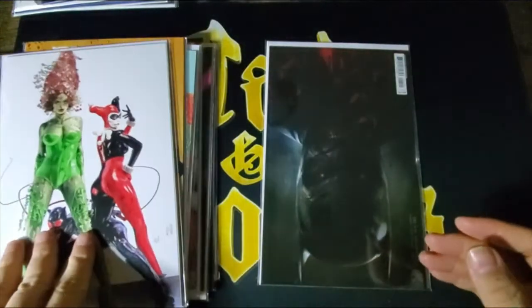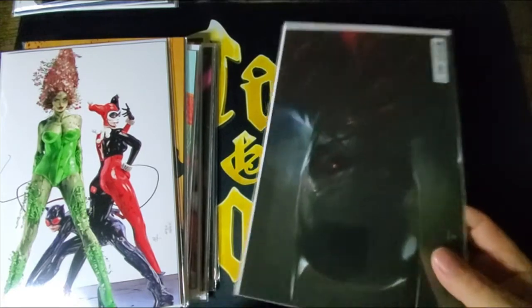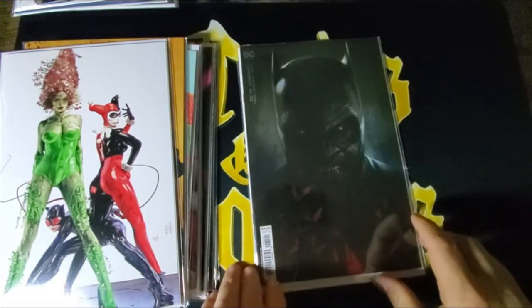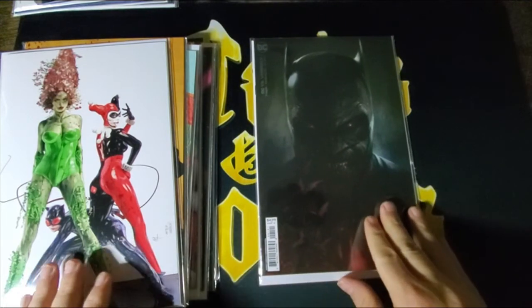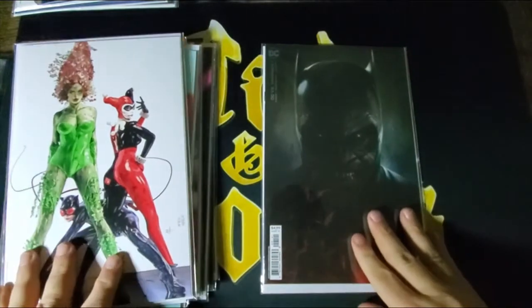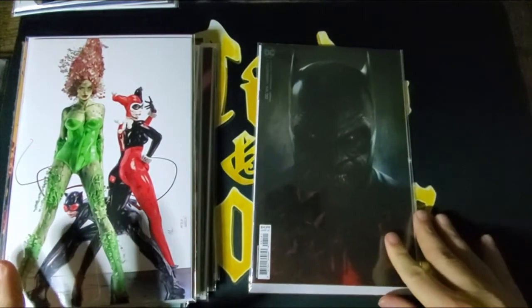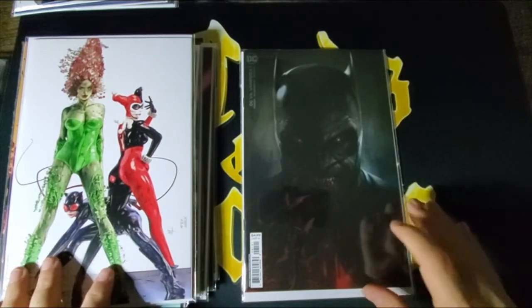Not the COA. And then very last but not least, this is the DC versus Vampires Matina cover B. That was cover C, so this is cover B. And it's a cool series. I kind of think it's very campy, which is kind of why I like it. This is a really cool Matina cover.